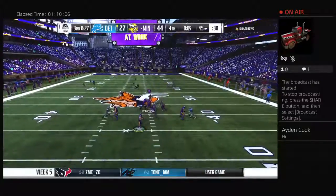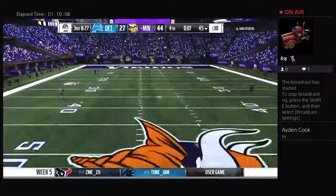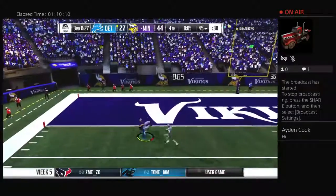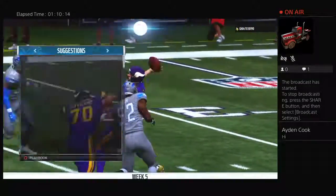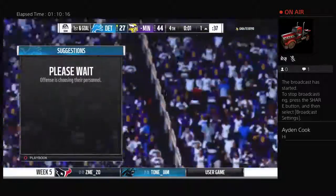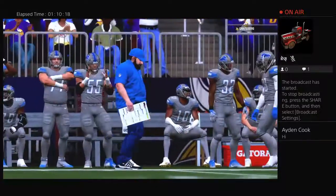Shotgun now for Rodgers. He sets to fire deep. And that is caught one-handed. Oh, my, he pulled it in. They're able to convert on third down, and that sets up a first and goal.